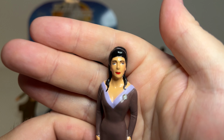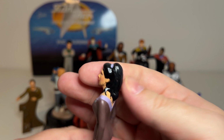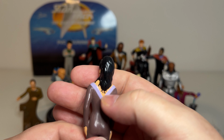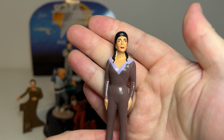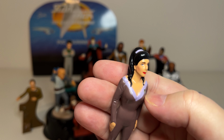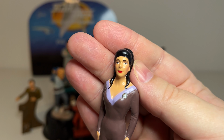The face and head sculpt look great. Look at the detail in the hair. Her ribbon is up there. It flows down her back. There's even strands right there. You've got this lovely jumpsuit. The badge is a lot less 3D than the others, but it's there.